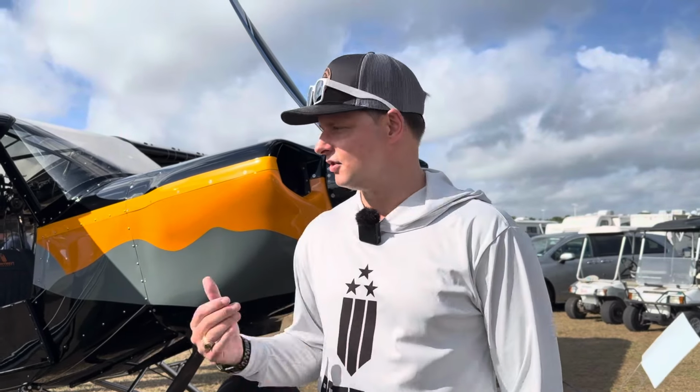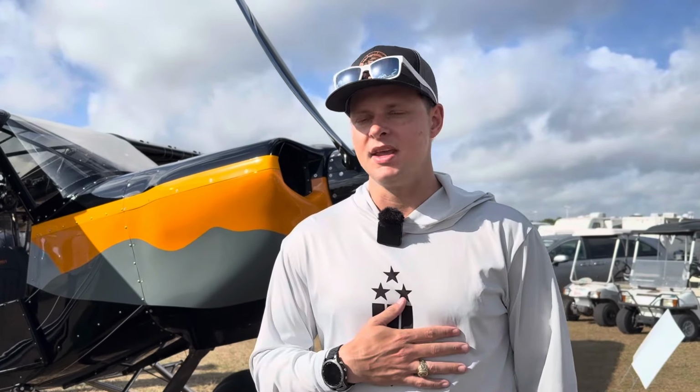So this is a Patriot Aircraft. I helped in the process as far as picking what I wanted on the airplane. The unique thing about this company is that they don't produce a lot of airplanes, but each one is custom made for the owner. For me, I was looking for an airplane that could be the ultimate adventure airplane for what I was doing.